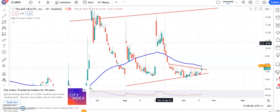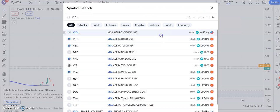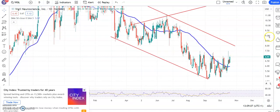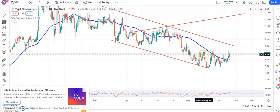Last stock today is Vigil Neuroscience, which we've looked at quite a few times. Looks like this could be the time that it breaks out. We've got a rising 50-day line. That's normally a decent harbinger of a move to the upside. Initial target here up to $8.20. Big picture target over the next 2 to 3 months, if we break out this time, as high as $13, but let's go for the $8 area initially and the breakout through the top of the recent rather stubborn range.